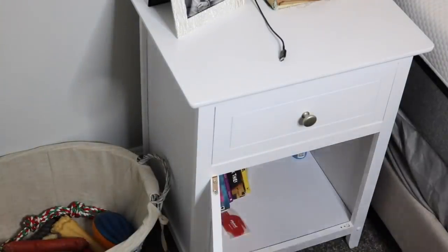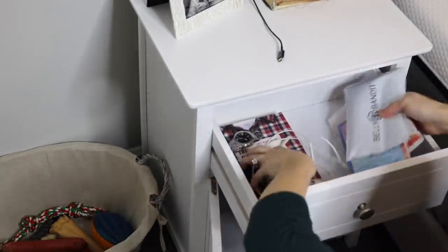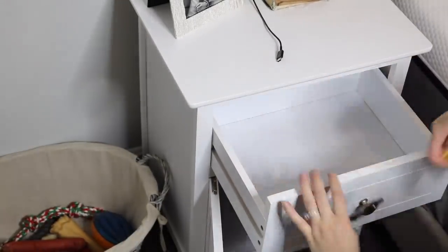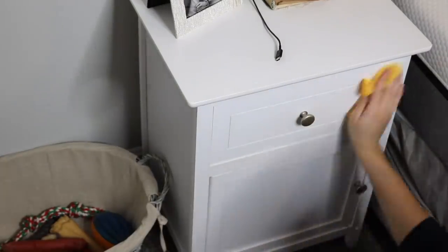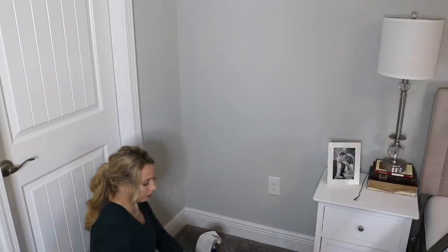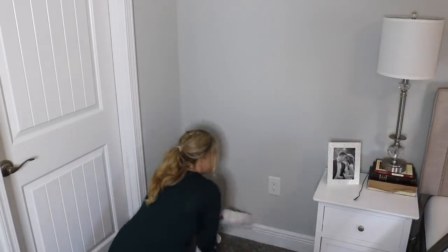Now I'm just taking all of these items out of this nightstand that's next to my bed. When baby girl is sleeping in our room, she will be sleeping in a bassinet that is pushed right up on the side of the bed. And so I plan on using this nightstand for any extra supplies for nighttime nursing or diaper changes or things of that nature. And I want everything to be easily accessible. So now that this nightstand is clean, I can go ahead and start organizing those supplies into the nightstand.